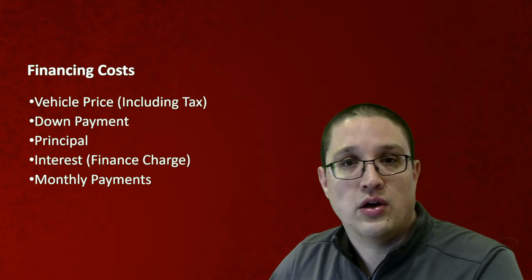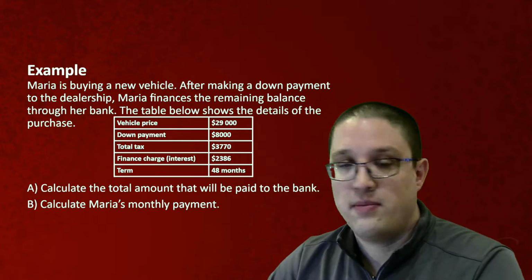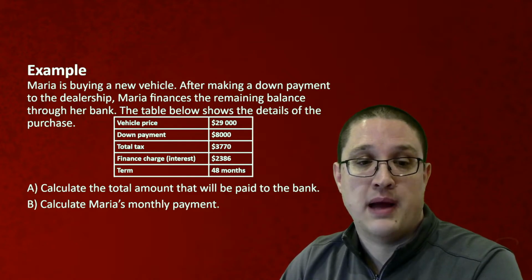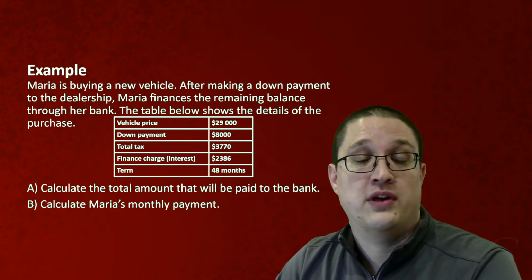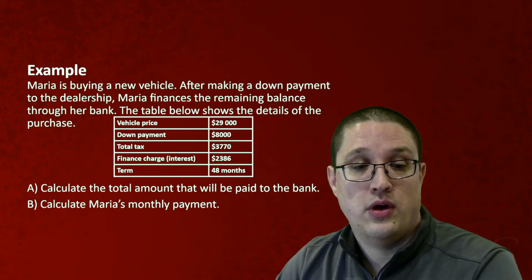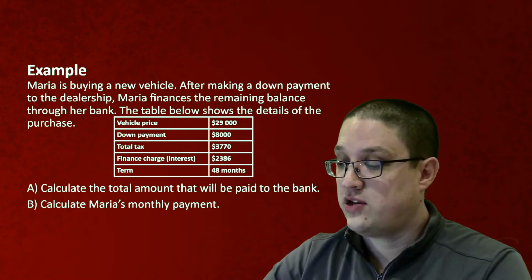So let's take a look at an example as to how this might look. So let's say we've got Maria here who's buying a new vehicle. After her down payment, she finances the remaining balance, and it shows up in this nice little table. This is an example from an old exam, so it's a good one to look at. How much will she need to pay to the bank in total? Now notice it says how much will she need to pay to the bank. Let's try this one.